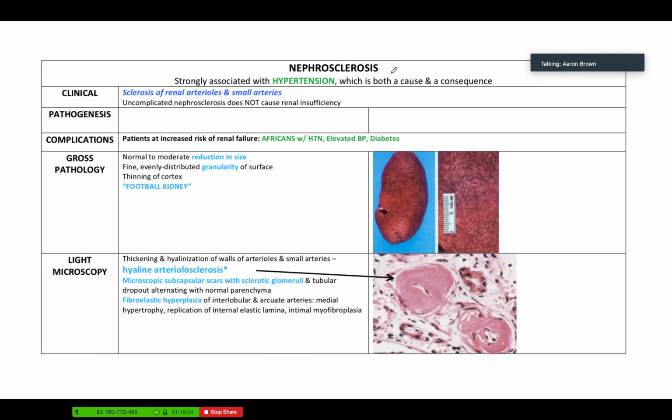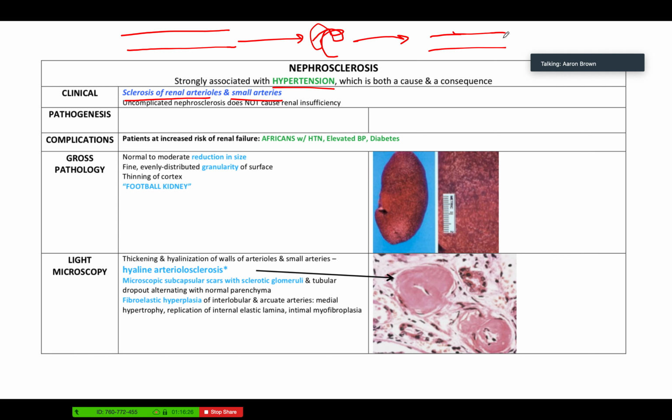Nephrosclerosis is essentially damage to our kidneys in patients with hypertension. And so sclerosis of renal arterioles and small arteries. Essentially, normally we have these nice big arterioles which are eventually going to get into the glomerulus and ultimately going to leave the glomerulus as the renal veins, right? They're nice, big, wide open arteries. In nephrosclerosis, we have a narrowing of these arteries. Okay, so the arteries become much more narrow, and so less blood is able to get to the glomerulus.